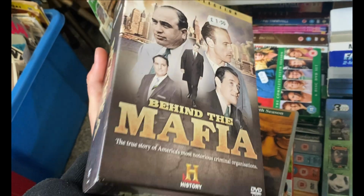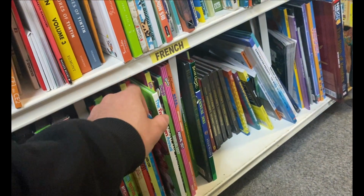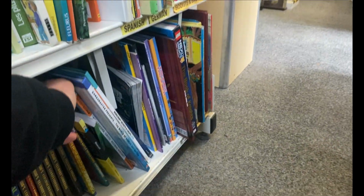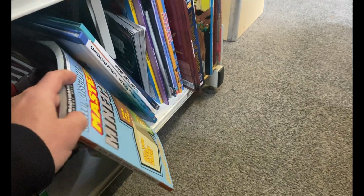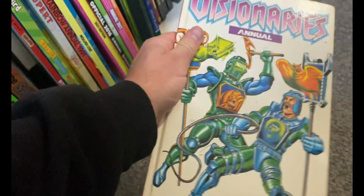It's only £1.50. I saw this box set, had a look through the box sets. Always worth looking at the box sets to see if there's any worth a bit of money. And annuals, man. I'm finding annuals all the time now. This is crazy. So I saw that Transformers one, and I also saw this Visionaries one. How sick is that? Not as familiar with Visionaries as some other stuff, but still very cool to see.